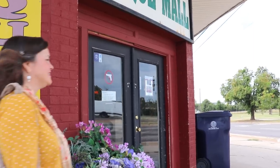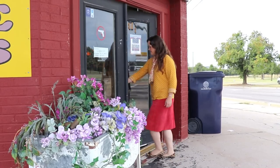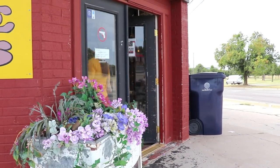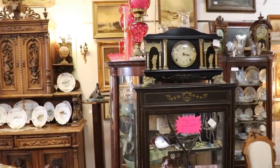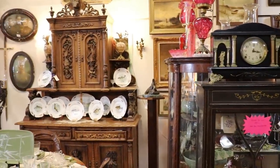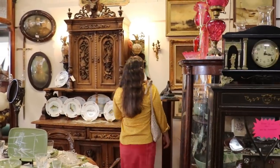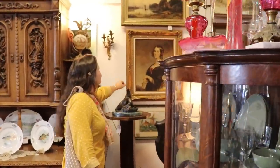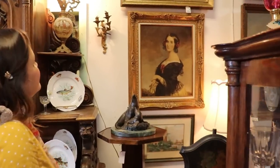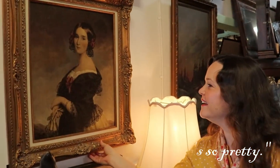Now for some fabulously old treasures. We don't often come to this antique store, but it is huge. It has three big rooms that just go on and on. I have realized recently that antique stores seem so familiar to me. And when I was putting my finger on it, I realized that the more we shop for antiques and look at them, the more we use them in our own home, the more familiar and homey they seem to us.